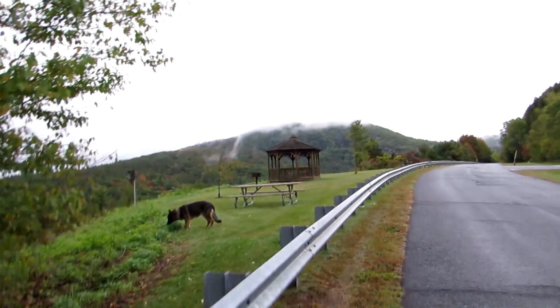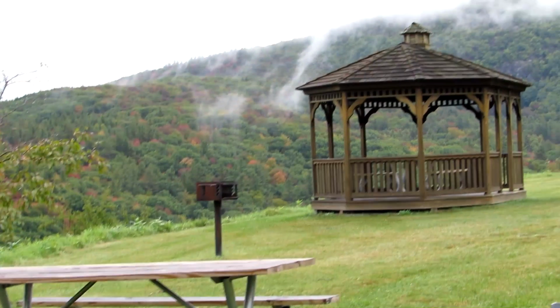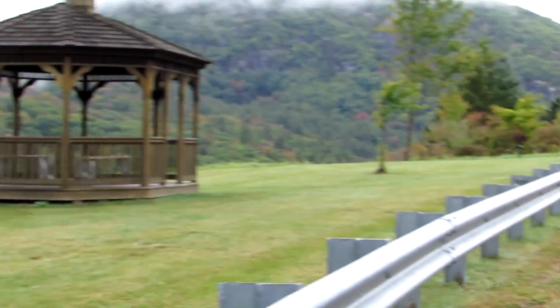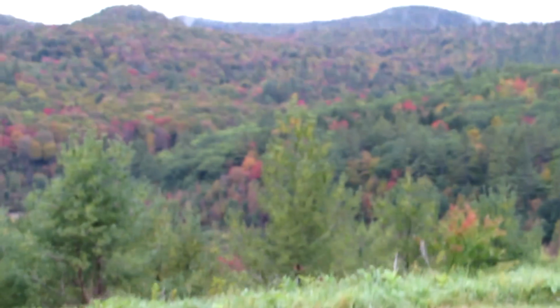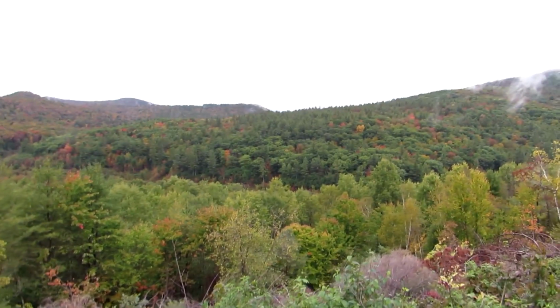You can see the fog is lifting a little bit. Hold still a little bit. But the mountaintops are still in the clouds. Hopefully this will burn off and we'll get some solar today. Look at this. What a nice bowl this is. Let me widen you out a little bit. What a neat view, huh?